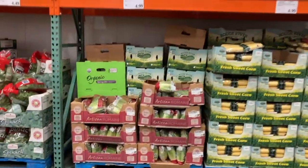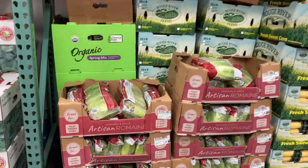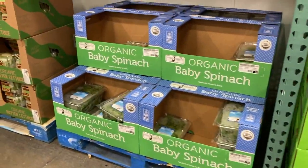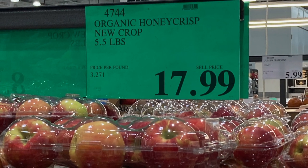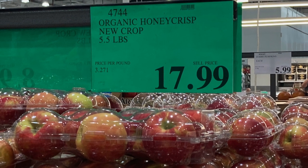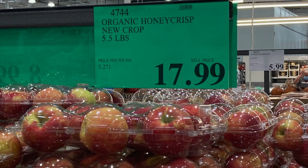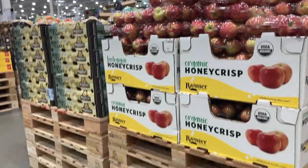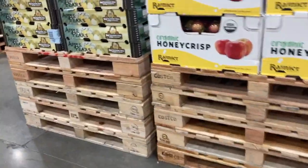The only one that was somehow similar was this romaine, artisan romaine hearts here, but that was it. They were pretty low, and some of them were not fresh at all. And then I was just surprised at the price here of these organic Honeycrisp apples. $18. Man, okay, you've got quite a few, but still.